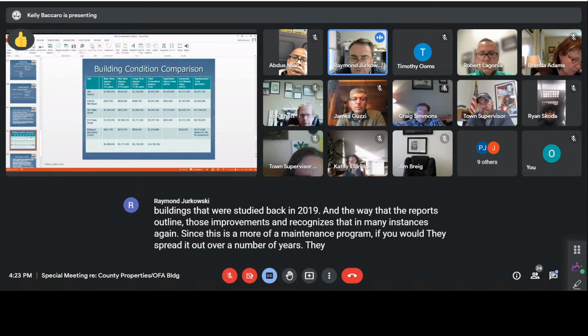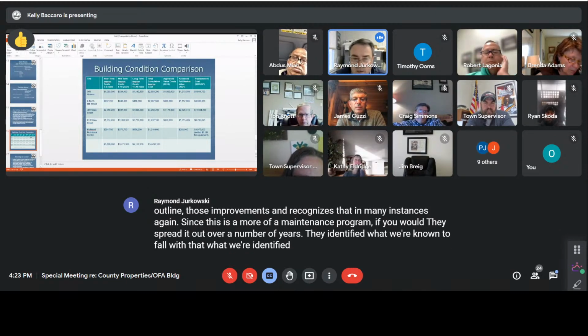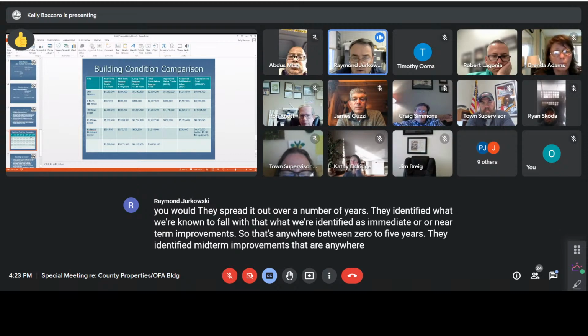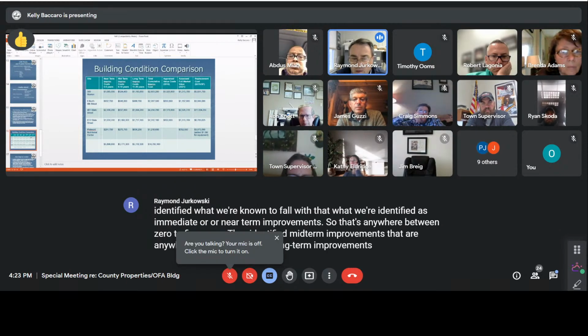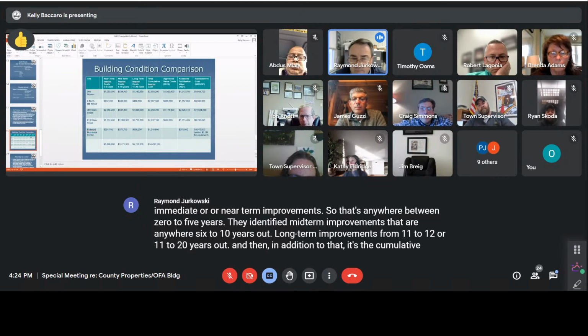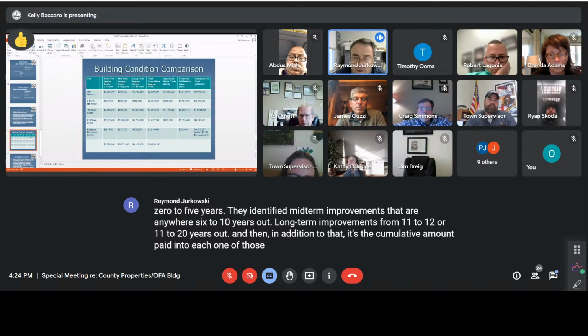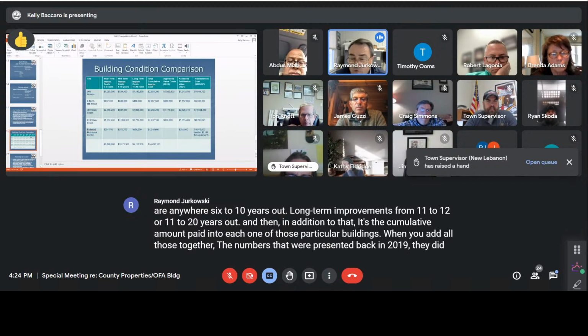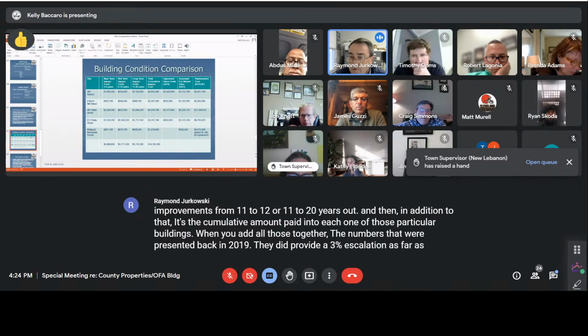They identified what were identified as immediate or near-term improvements. So that's anywhere between 0 to 5 years. They identified mid-term improvements that are anywhere 6 to 10 years out. Long-term improvements from 11 to 12 or 11 to 20 years out. And then in addition to that, it's the cumulative amount paid into each one of those particular buildings when you add all of those together. The numbers that were presented back in 2019, they did provide a 3% escalation as far as inflation on those numbers.